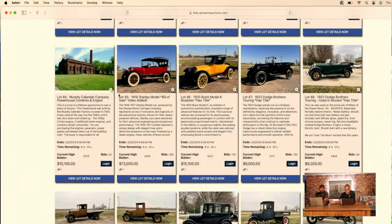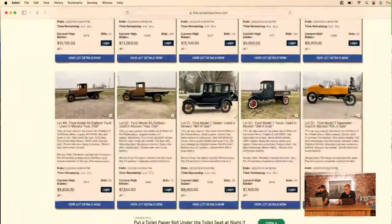Nice driver. Another nice little car is that lot 62. If you show them that little Dodge Touring.